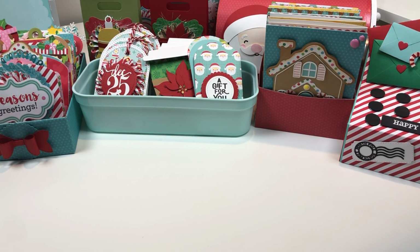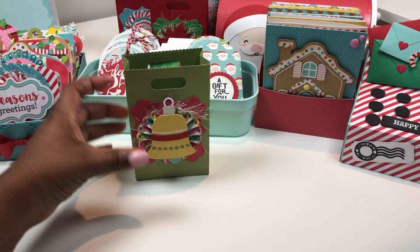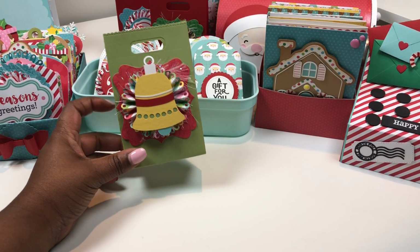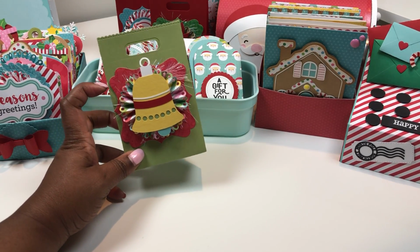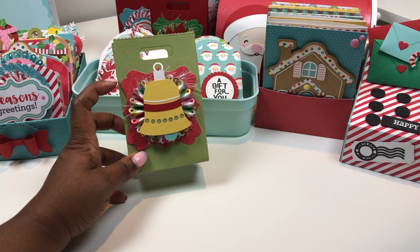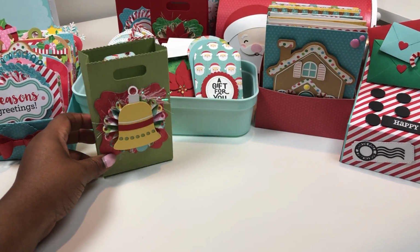Then week 2, we were to create some tags, bag toppers, paper clips, and paper bags. So I'm going to start off with the paper bags. So I created these cute little paper bags. These bags are from Mama Elephant. It's the Mama Elephant Favor bag. And I used some of the embellishment clusters that I created. This is one of the SVG files from Silhouette store.